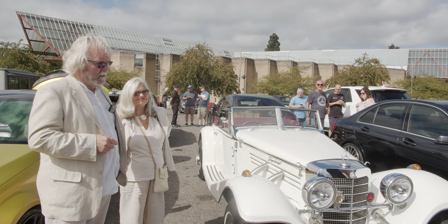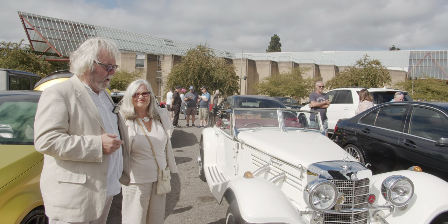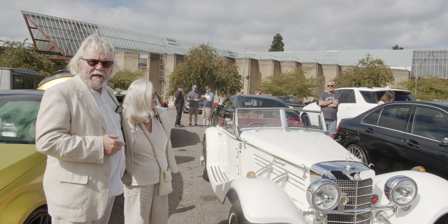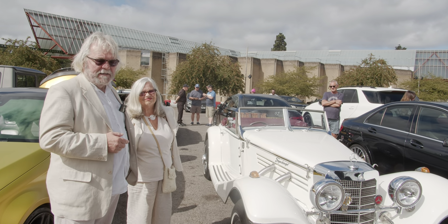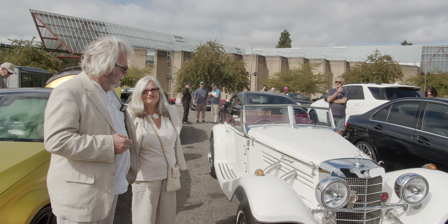respraying it, rebuilding, doing all bits and pieces to the engine, modifying it to make it roadworthy over here and MOTable, and had it all reupholstered. I designed the dashboard, made the dashboard, and a friend of mine did the interior. And now it's the completed car.